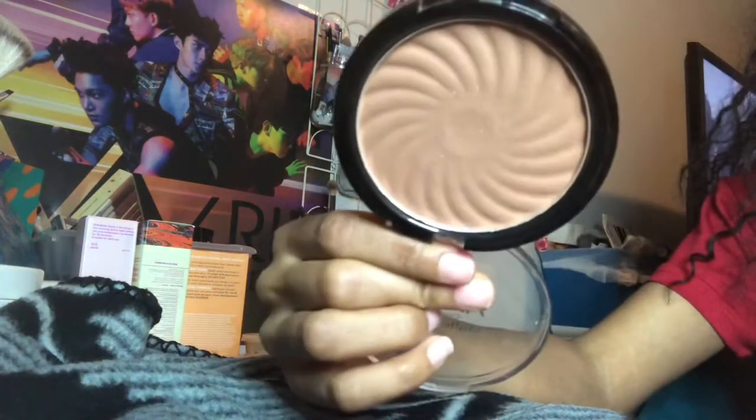Alright, going right on into my bronzers. I have this one first. This is an Amuse bronzer. This is a dollar bronzer from the Shop Miss A website from the Amuse brand, which I found some gems from. It's a matte bronzer. It's really nice actually. I really like it.